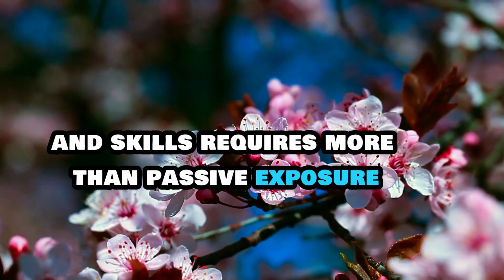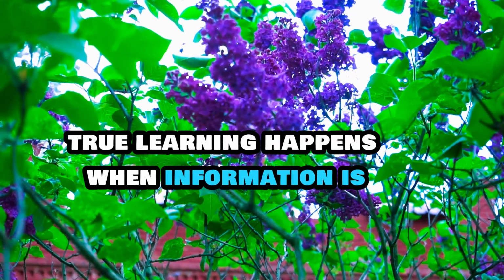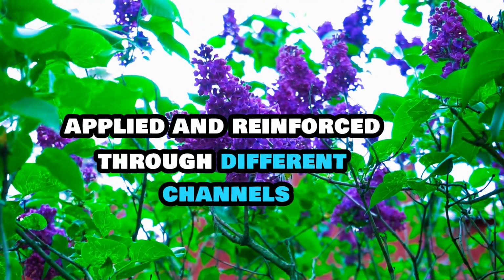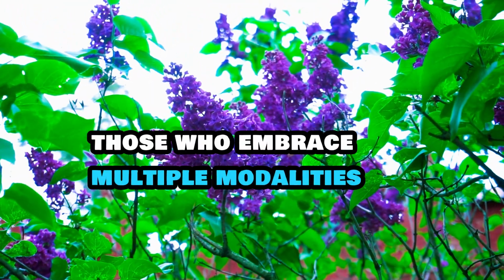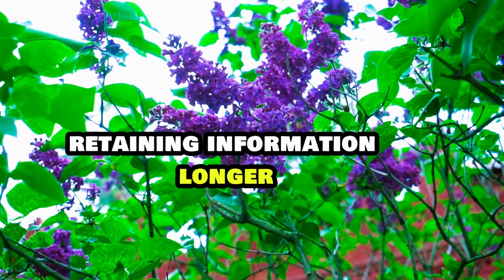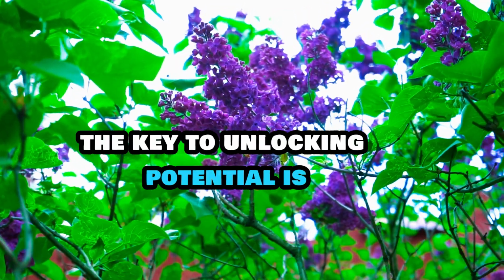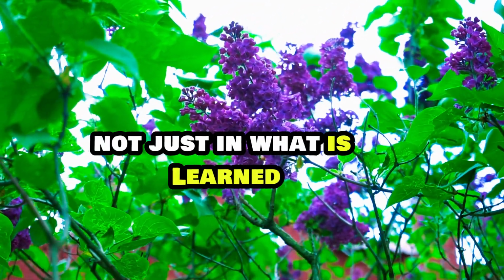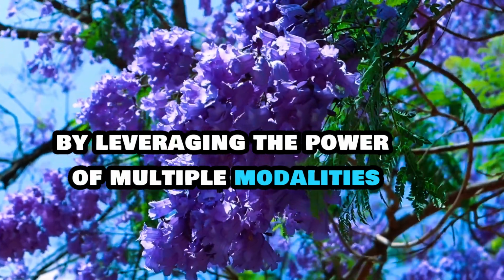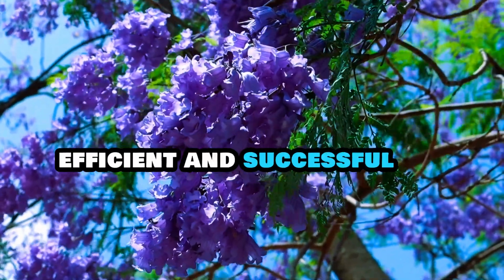Mastering new knowledge and skills requires more than passive exposure. True learning happens when information is actively processed, applied, and reinforced through different channels. Those who embrace multiple modalities gain a competitive edge, learning faster, retaining information longer, and applying knowledge more effectively. The key to unlocking potential is not just in what is learned, but in how it is learned. By leveraging the power of multiple modalities, the process of learning becomes more engaging, efficient, and successful.